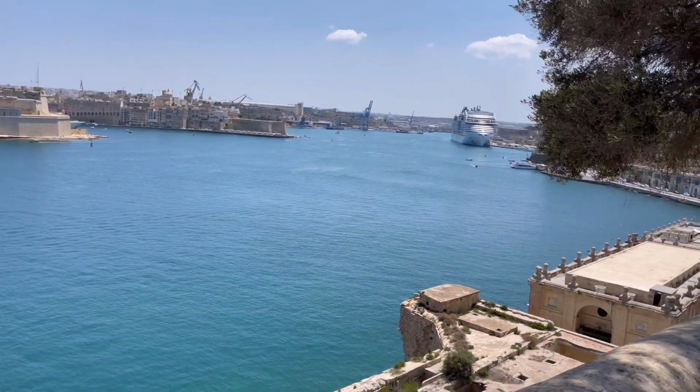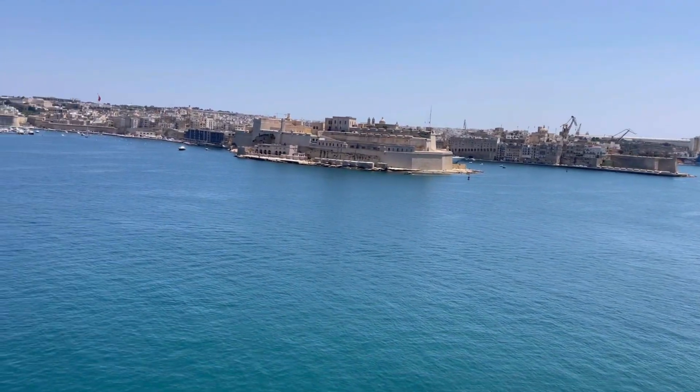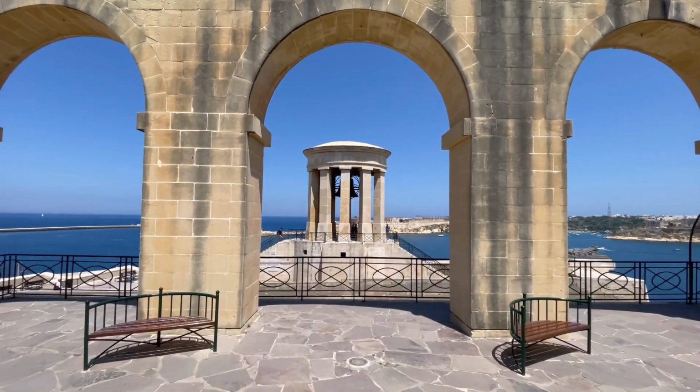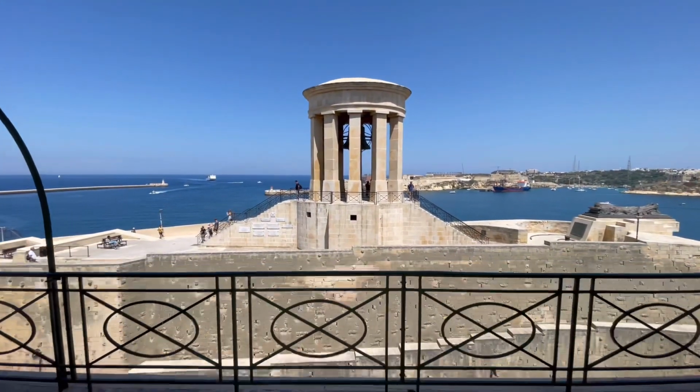Across the way from the Grand Harbor, you can get a view of what's known as the Three Cities. These arches were built by an Italian knight in the year 1661, and they give us a great view of the Siege Bell tower.